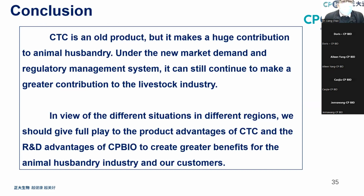So the conclusion of my presentation: of course, anybody knows CTC is an old product, and probably also agrees that it made a huge contribution to animal husbandry. Under the new market demand and regulatory management system, I think it can still continue to make a good contribution to the livestock industry. In view of the different situations in different regions, we should give some attention to the product advantages of CTC and the R&D advantages of CP Bio to create greater benefit for animal husbandry and our customers. Okay, thank you very much. So here is my presentation.